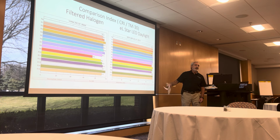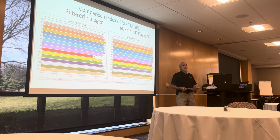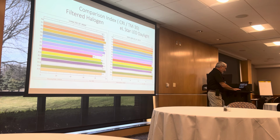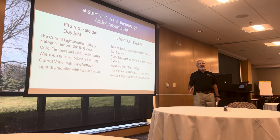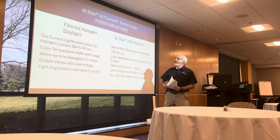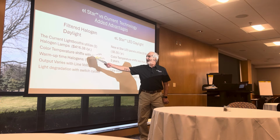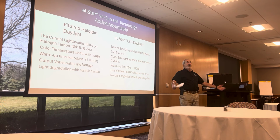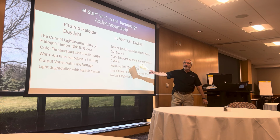These are readings. These aren't calculations. These are actual readings of this L-Star technology. And these are just little side advantages. I found out what you guys are paying for electricity in Detroit. If you're going to be using just one light booth, you're going to be paying about $716 a year in electricity. If you've got 2, if you have 10, you do the math.